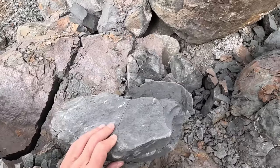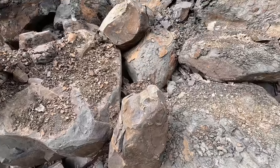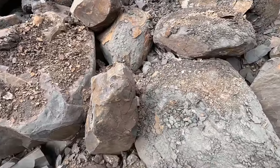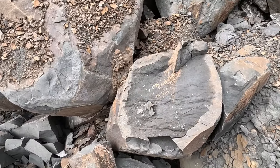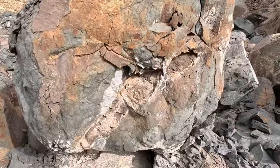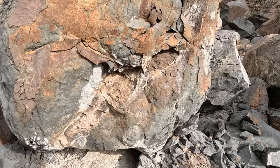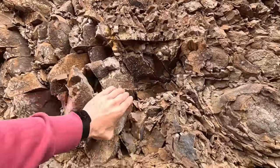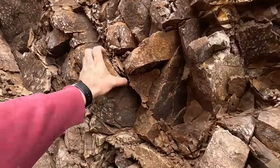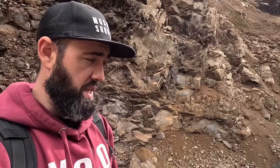Fossilized Tyrannosaurus Rex egg. Maybe not. Fossilized dino turd. Yeah. You know what? Maybe not. Beautiful specimen. Brontosaurus toe bone. You know what? I don't think so. Going right to the source. Well, I'm gonna be honest with you guys, fairly certain they're just rocks.